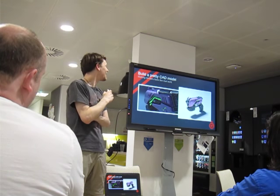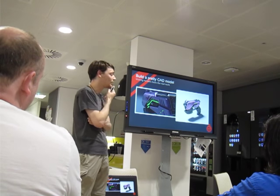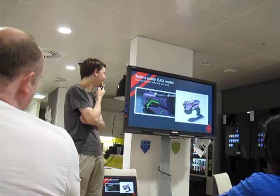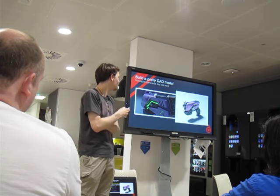So start with a CAD model. This is my second Space Gun CAD model in Fusion 360. I got a lot better at making renders at this point. And I still got a lot to learn, but I think they turned out pretty well.